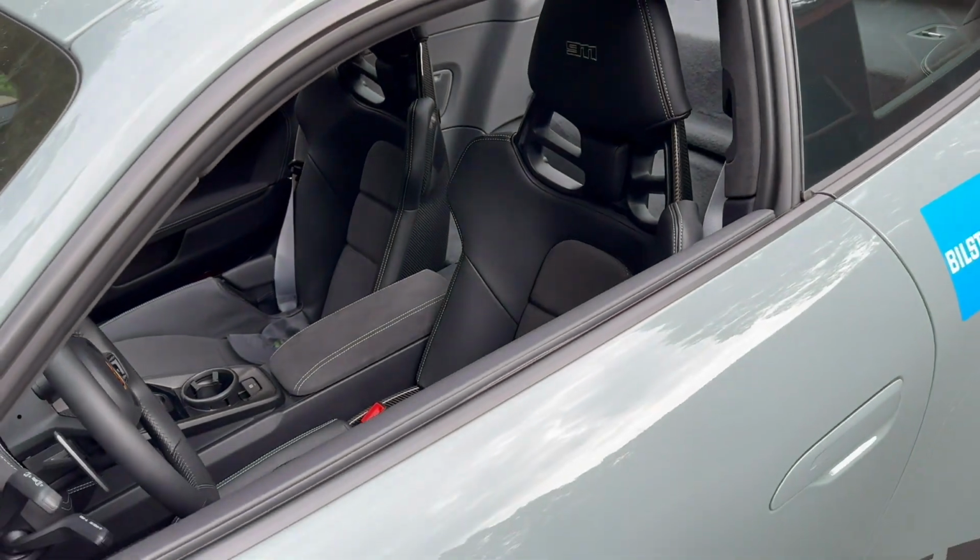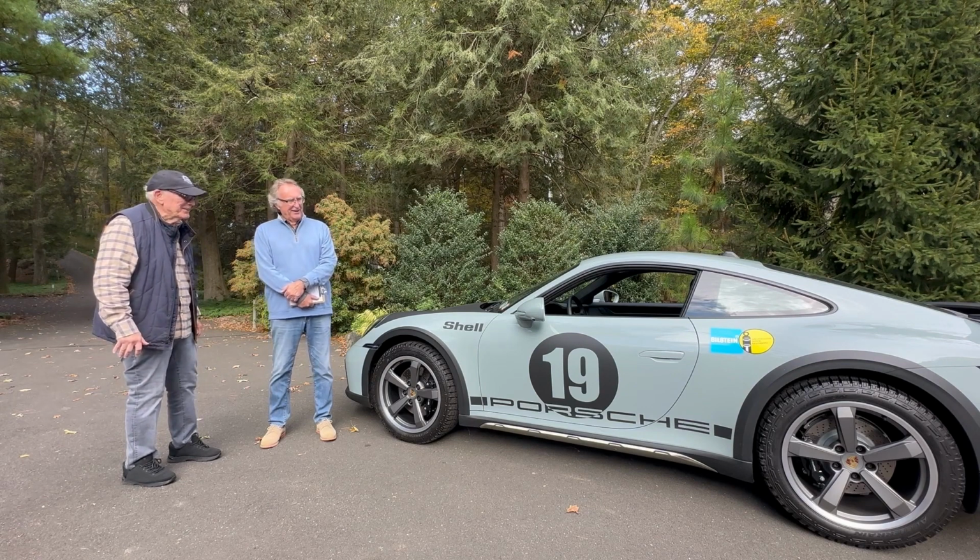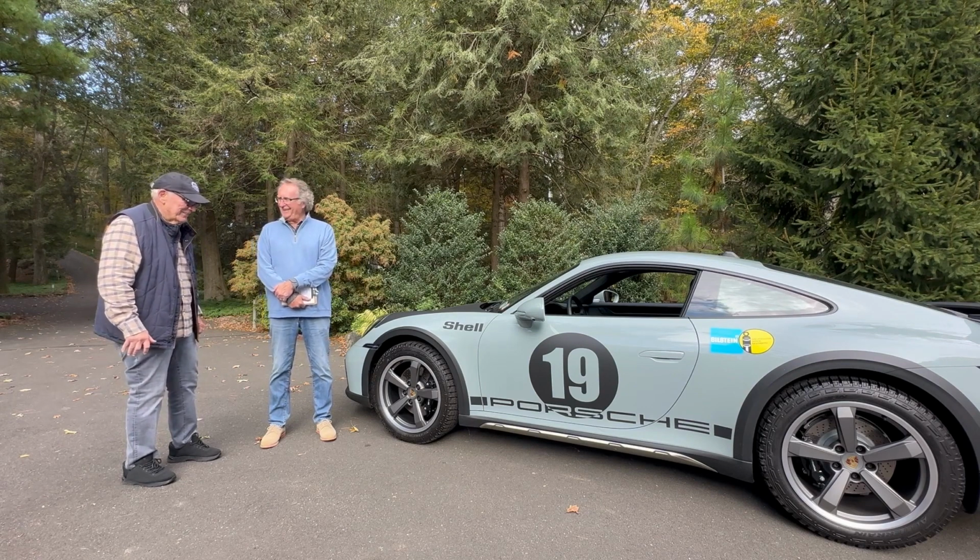It sounds like in the background they're trying to build an off-road track near this house, but I wish they were. It's just not happening. But in case you hear the noise, that's construction nearby.